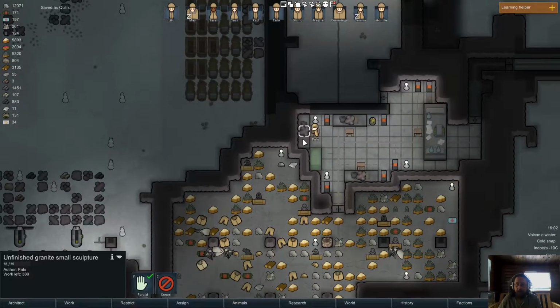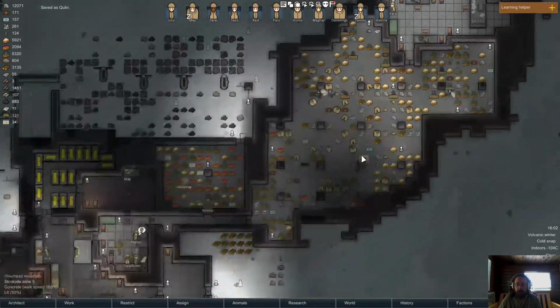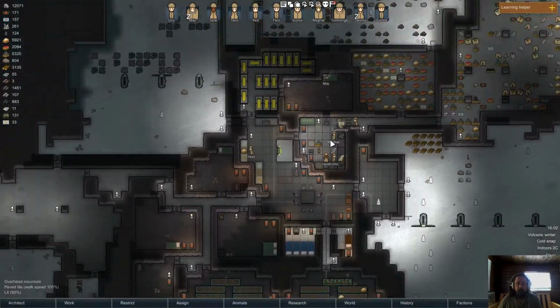Oh yeah, check the work speed here. Work speed penalty, bad temperature. Yeah, it's well below freezing there. Not much fun to sculpt. Probably don't make as good sculptures. Okay, and power's going to hold.